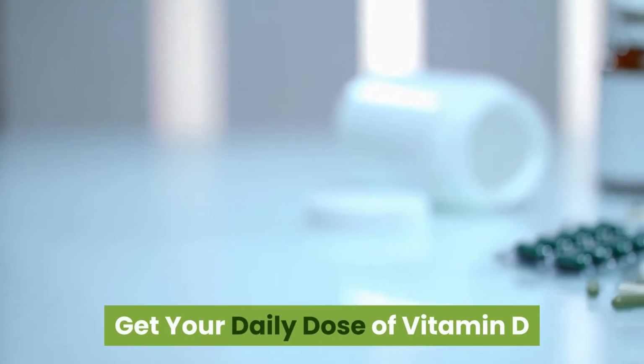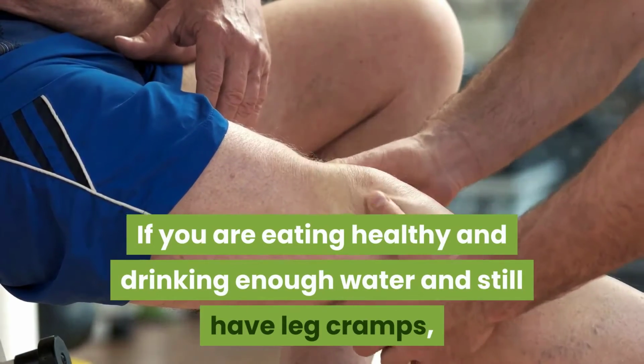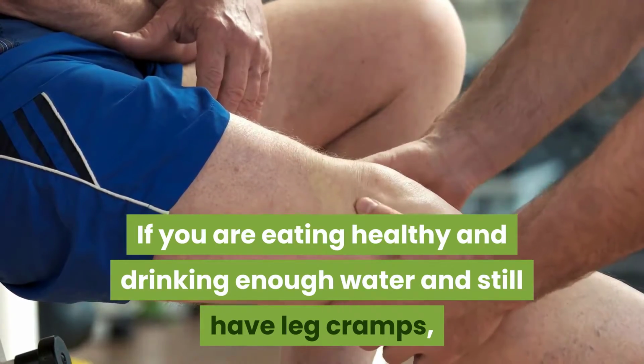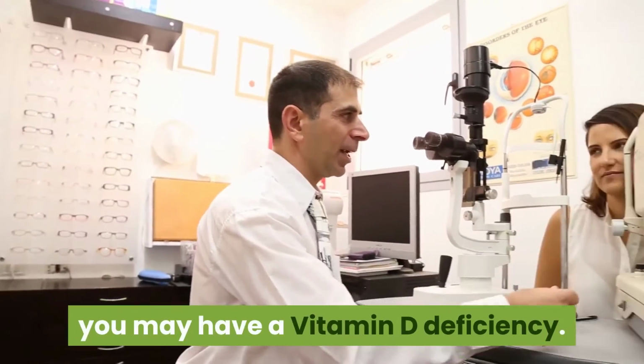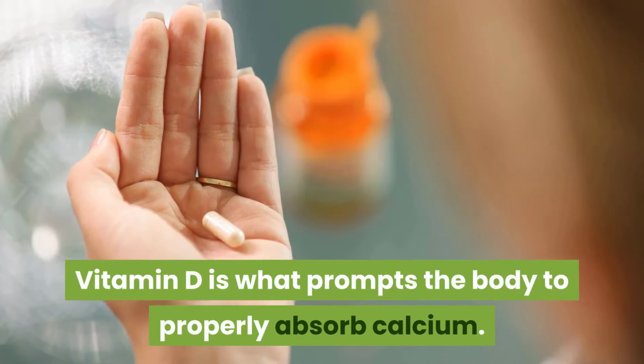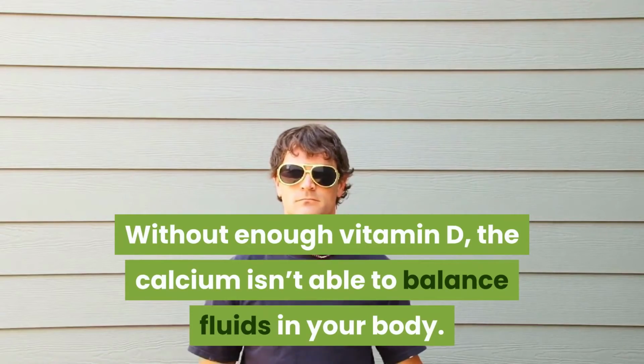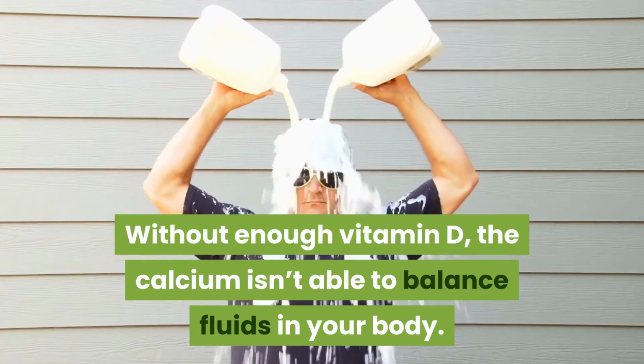Get your daily dose of vitamin D. If you are eating healthy and drinking enough water and still have leg cramps, you may have a vitamin D deficiency. Vitamin D is what prompts the body to properly absorb calcium. Without enough vitamin D, the calcium isn't able to balance fluids in your body.